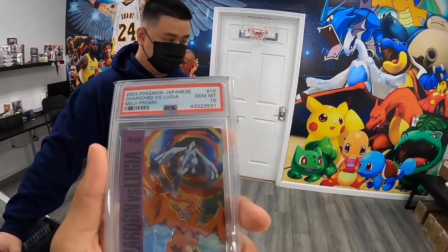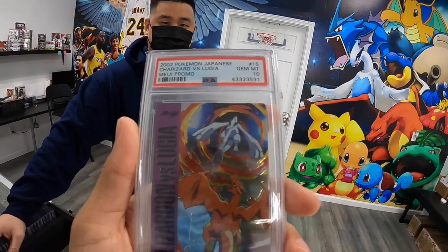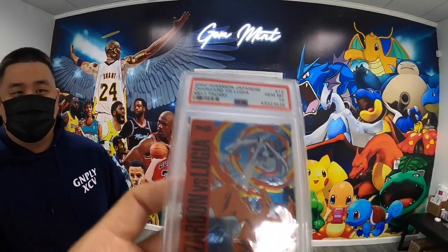This is a 10. This is gorgeous. Oh, that's so cool. I have so many offers on it, but I would never sell it. What's the highest offer you had on it? I think 10,000. Okay, I was about to say, I was thinking it was going to be around that.